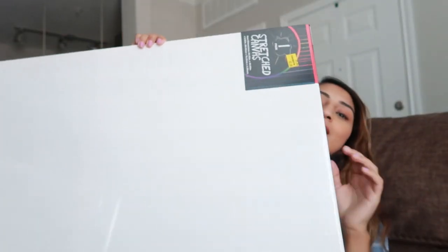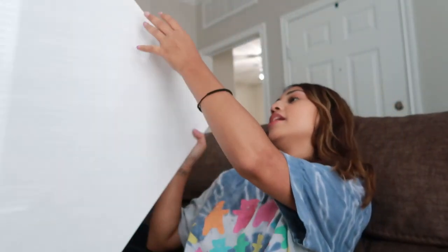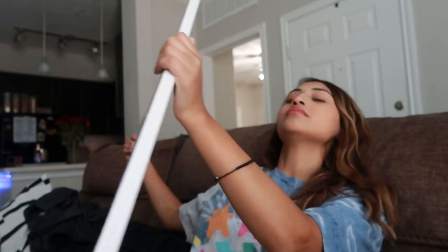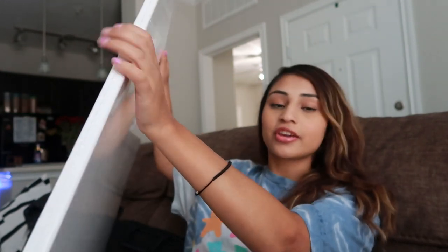Last but not least, we got the big, I can't even fit it in the frame. We got the big canvas. This is a 24 by 30 inch. And then if you want to know the centimeters, that's doing too much. It is 24 by 30 inches. Okay, that's all you need to know.